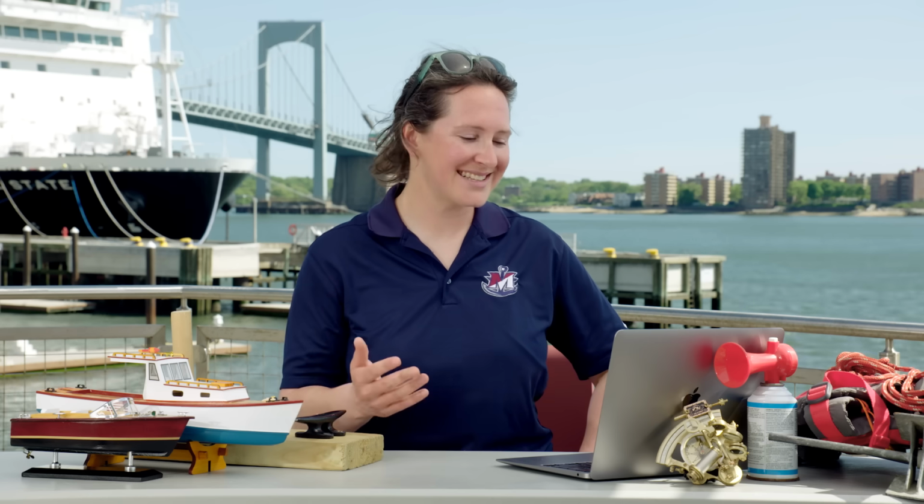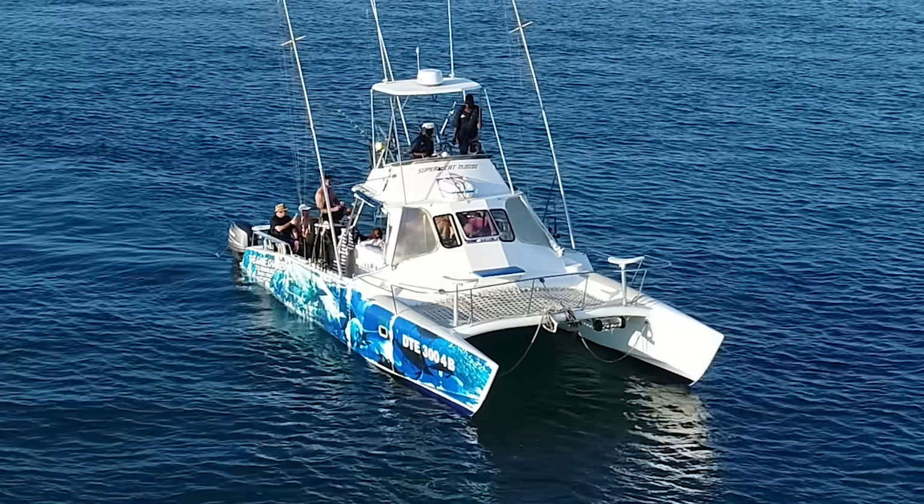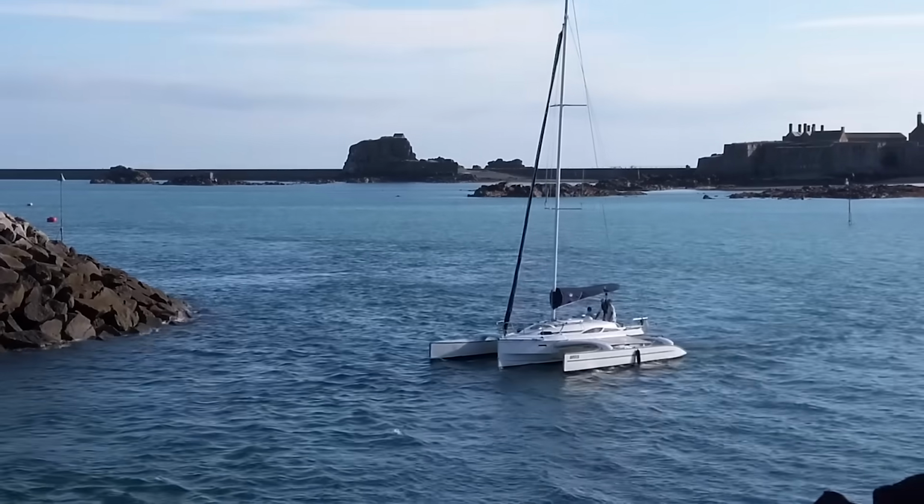The Wasps asks, how many different types of boats are there? Probably too many. Every manufacturer loves to come up with the newest, latest, and greatest. There's some gorgeous classic boats out there, but I would say the biggest thing to keep in mind is whether you're looking for a monohull, which has just one hull, a catamaran, which would have two hulls, or a trimaran, which has three.